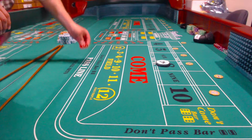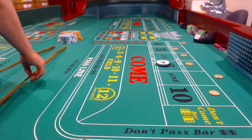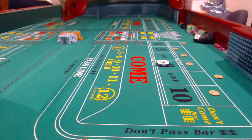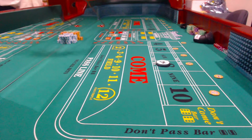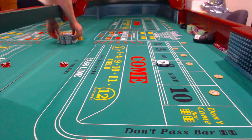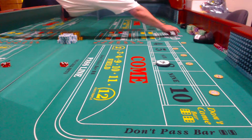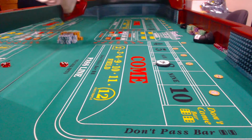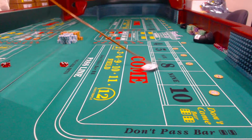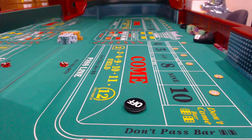All right. Weird throw, but it landed good. They split apart, but we got a 5-3 for an 8. 5, 3, 8. Easy 8. First time the 8 has come 5-3 tonight. Mark that up. And there's our point. I didn't even pay attention. Not bad. Okay, and we're back off again.